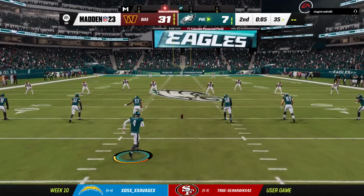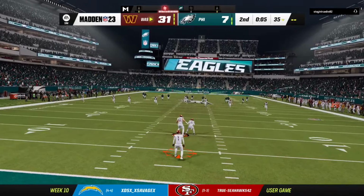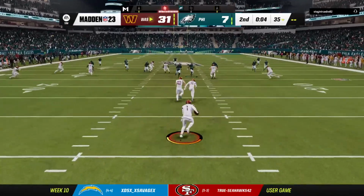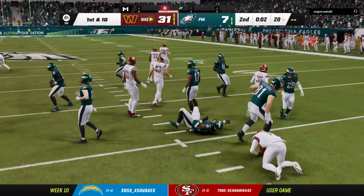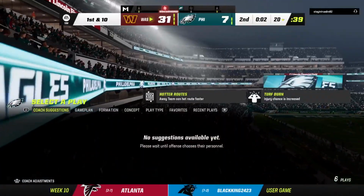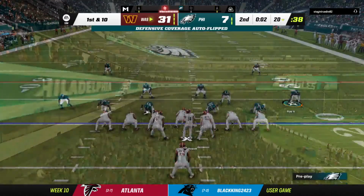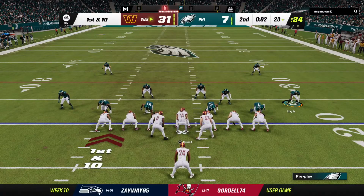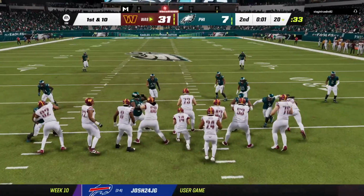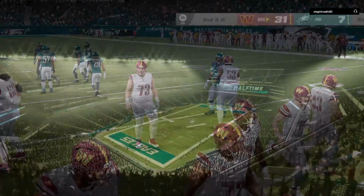So time enough for a kickoff here. 5 seconds remaining in this first half. This one fielded at the 5. Jahan Dotson on the return. Washington will take over 1st and 10 at their own 20-yard line. The final second ticks by, and that's going to do it for the first half of play.